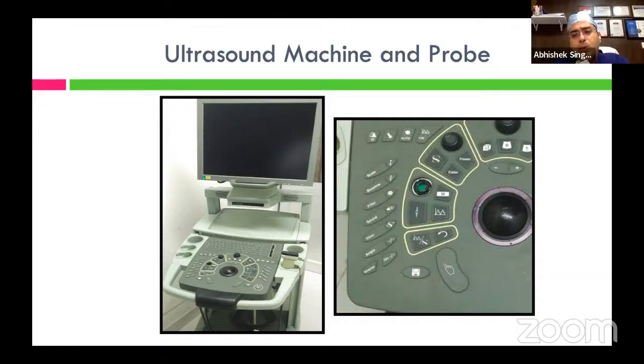Typically, linear probe will be used for superficial structures like superficial vessels, which can be scanned for an AV fistula, a testis. Convex probe can be used for kidney, deeper situated organs, and TRUS probe is something like a variant of a vaginal probe and is used for transrectal ultrasound.